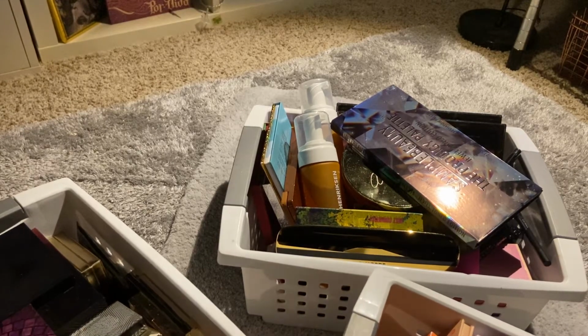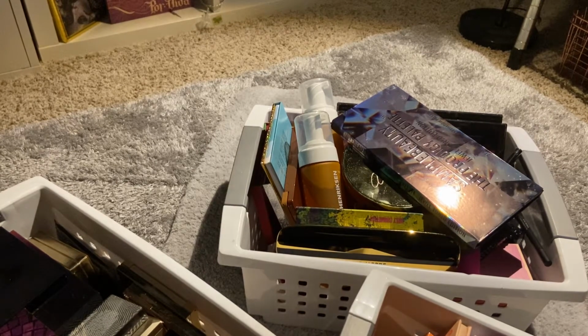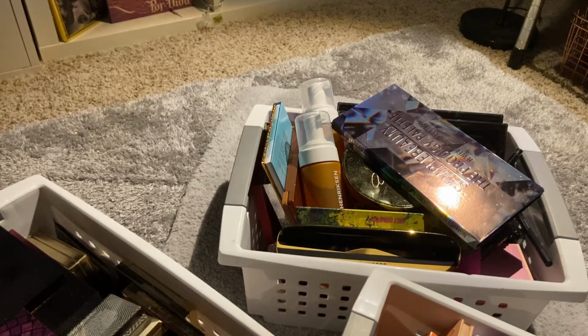We've got three baskets for our monthly haul. We have our MERCARI basket, then we have our indie, like, Etsy brand basket, and then we've got our Sephora and other basket. So let's get started. I'm going to do MERCARI first.